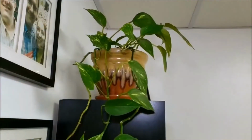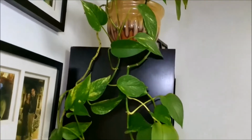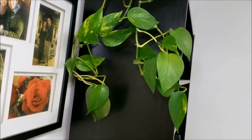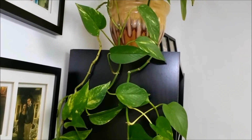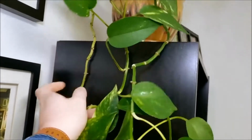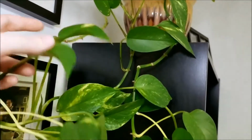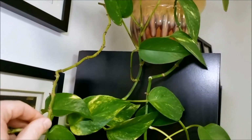So, let's talk about rooting. This is the other pothos in my office, and this is the one I'm going to be taking the cutting from, that I'm going to root in water. Before I moved into this office a few months ago, I had this setting on a plant stand, in an area where one of the vines, this guy right here, was in the back. Because it wasn't getting very much light, most of the leaves fell off of it.